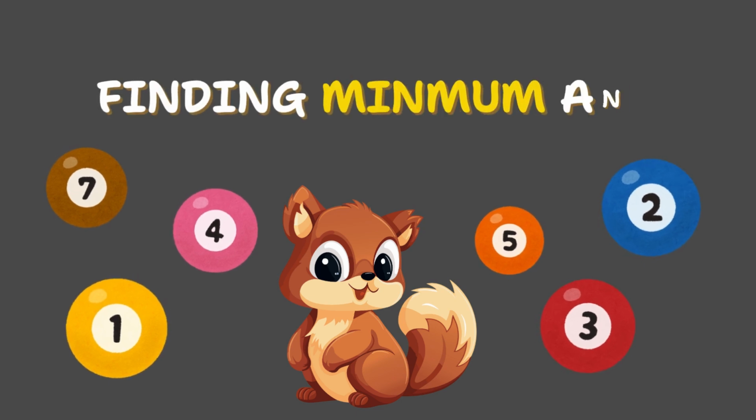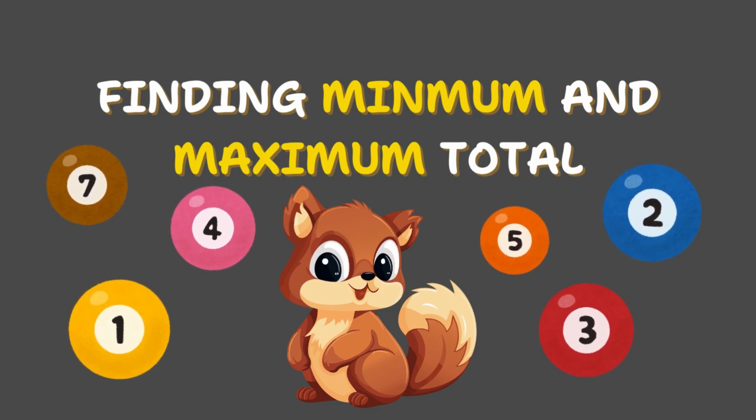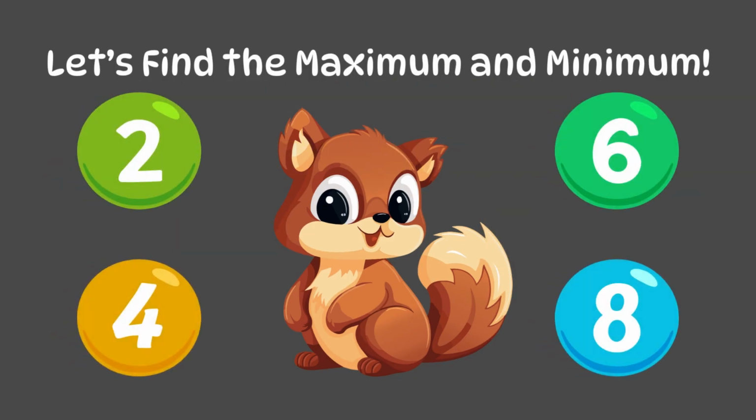Hello, let's meet Chiku the squirrel. It has four numbered balls 2, 4, 6, and 8. Chiku wants to pick any three balls and find two things, the maximum total and the minimum total.